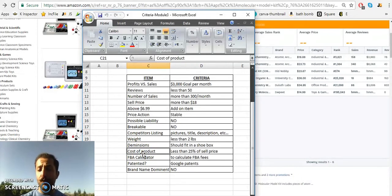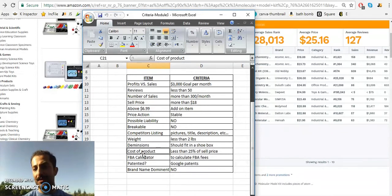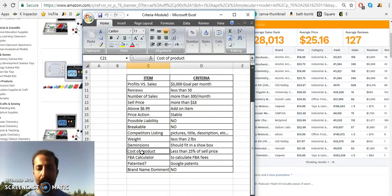Cost of product, I don't know exactly how much this product costs, but you want to make sure that it is at most 25% of your sell price. So if you're selling it at $20, it shouldn't cost you more than $5 to get shipped to the US. Typically I have this further down, because if I'm convinced all the way through, then I'll go find out how much the product costs. To do that, you have to contact suppliers. Not every product you think is good is worth it, and you don't want to contact 5-10 suppliers and waste your time.